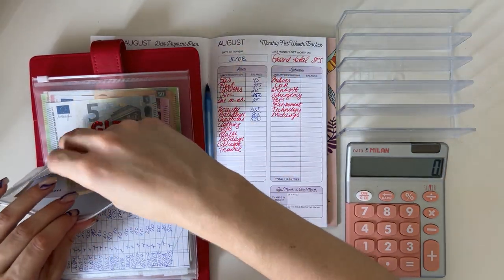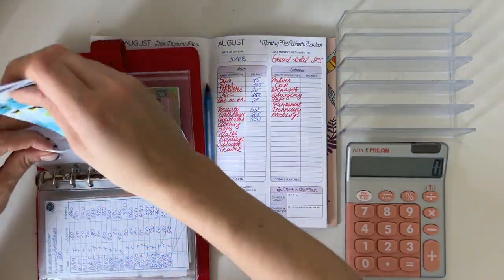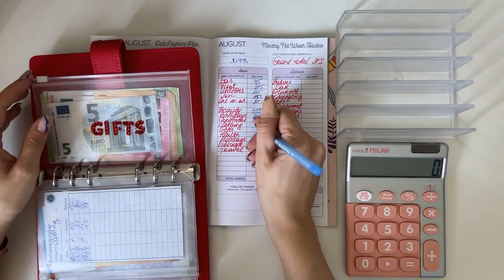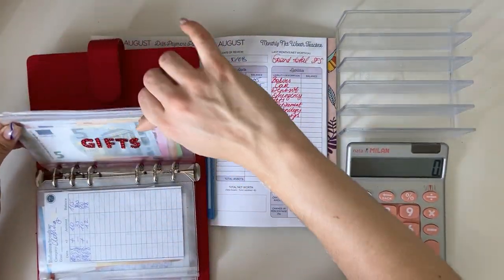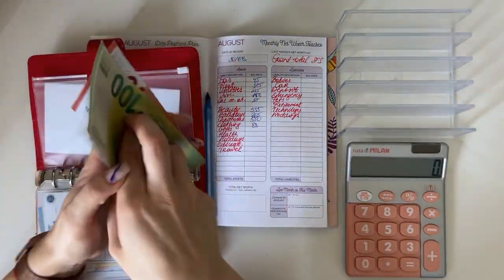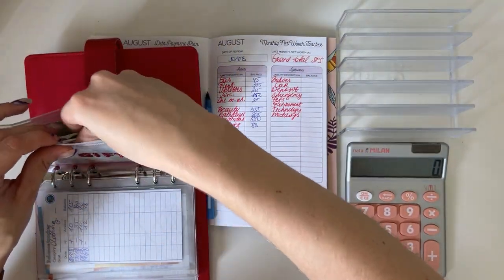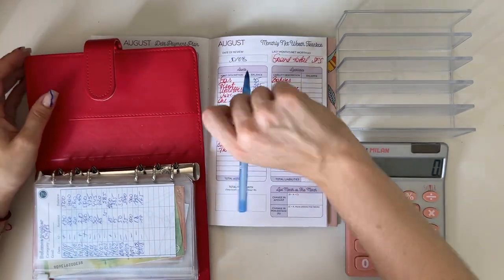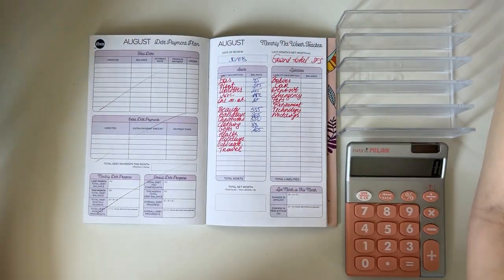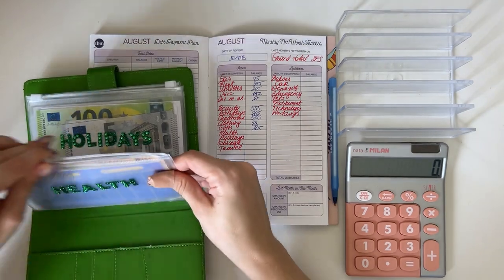Clothing has, let's see, 50, 70, 80, 85, 86, 87, 88 in clothing. Gifts have 150, 65, 165. That's all for this binder. Next are our other short-term sinking funds, we have health.